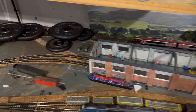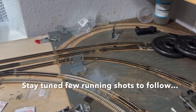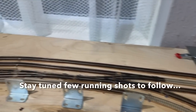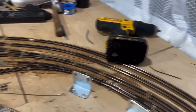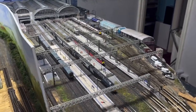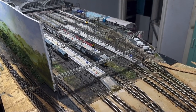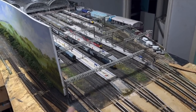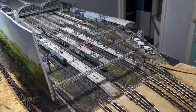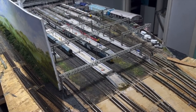Okay, so I think I'm going to leave the video just there, and I hope you've enjoyed seeing all the different changes. I bet you wondered what was going to happen now, and am I going to start ripping all this up and start doing it again? No. It's taken 3 years to get to this point. So I'm going to declare that station finished very soon once I've wired up these signals. But that's a video coming soon. I just fancied a bit of a change, to be honest.